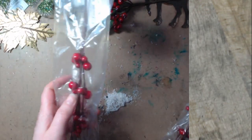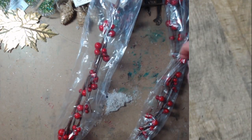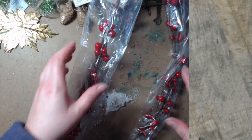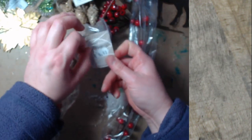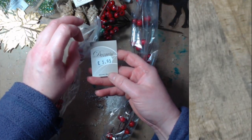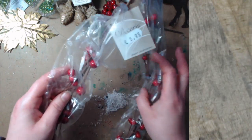Right, so that's that one. I'm not worried if my floor gets covered in this right now either, because I've got to put the hoover around. Now the next one is a stiffer one, and this is just berries on a stick. They had all different ones, but I liked this one mostly because of the price, because it was only £5.95 and the other ones were over £20.